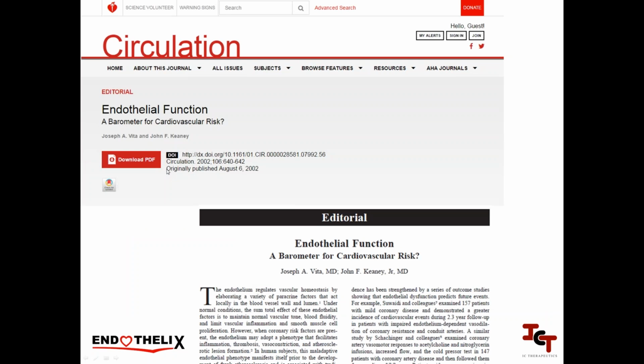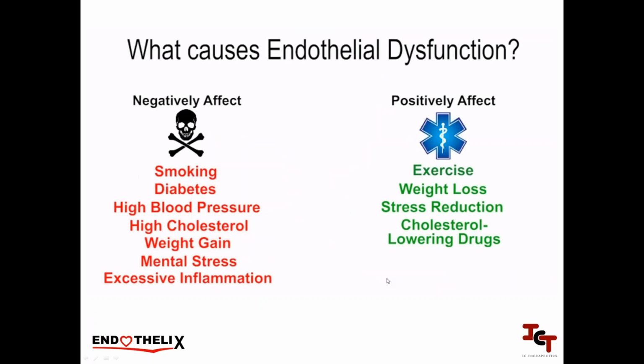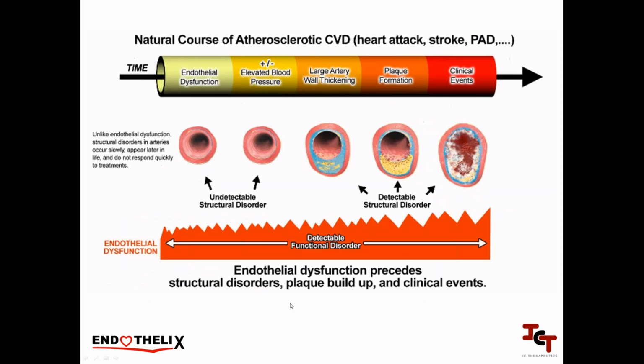Pioneers in endothelial function were there years before I even got into this field and published really the same thing that I'm telling you, that endothelial function is indeed a barometer of cardiovascular risk. These are not my research, but an abundance of research out there telling us that endothelial function is indeed a barometer. It is affected by all these risk factors on this side and protective factors on this side. Basically, what you see is the net effect of the negative and the positive effects on this endothelial cell.